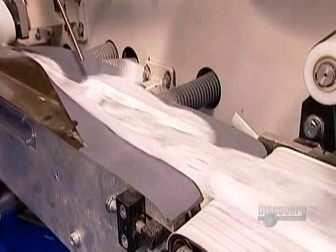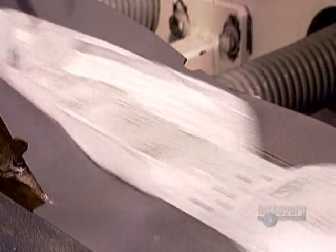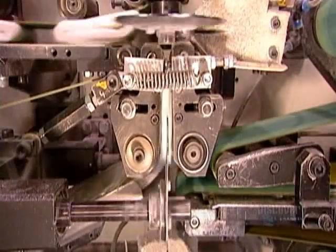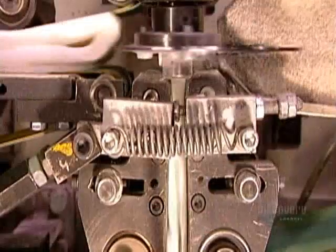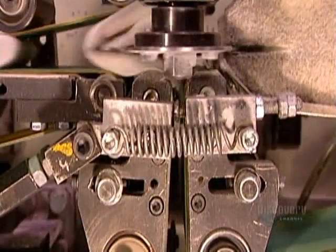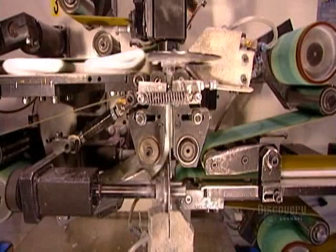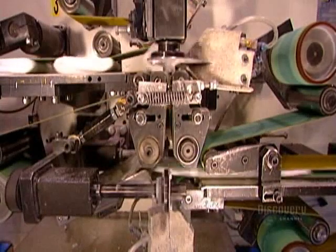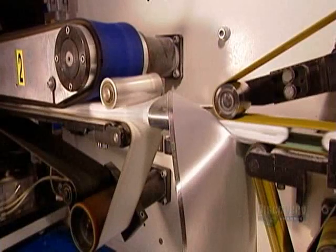Now the pads move on to the packaging line. The equipment first folds over the adhesive wings, then folds each pad in 3. The folded pads now go into plastic wrap.